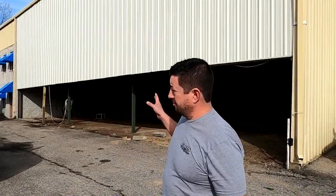So we've made our way across the street. This is what's going to be known as Davis Auto Sales Commercial Headquarters. As you can see in the background, this 100 by 100 building, which was a construction company, thank goodness, directly across the street from the car lot. Finally, after many, many, many years of working on getting this deal done, it's ours.